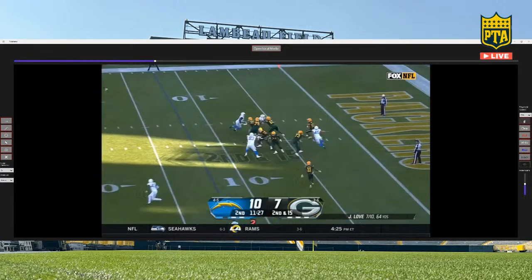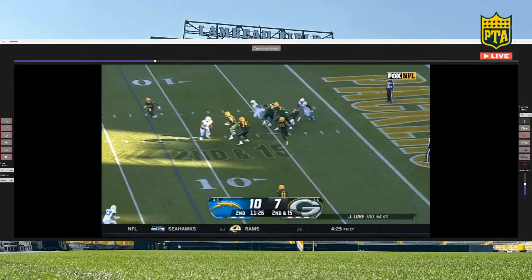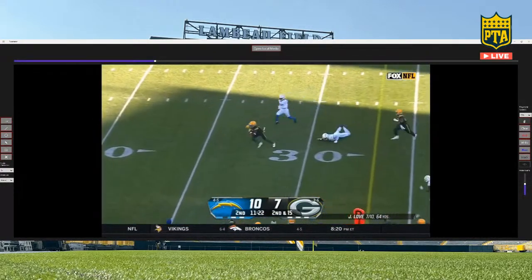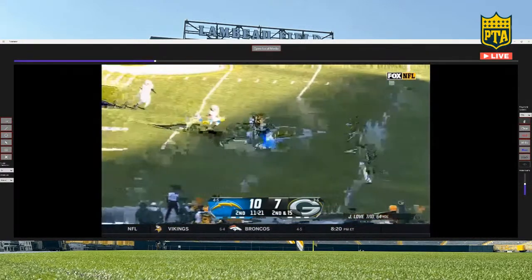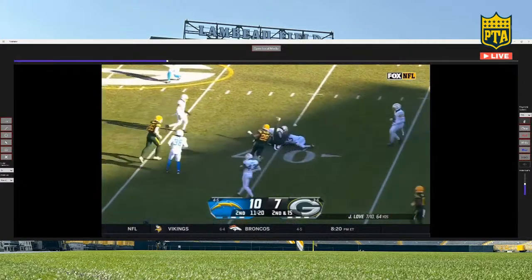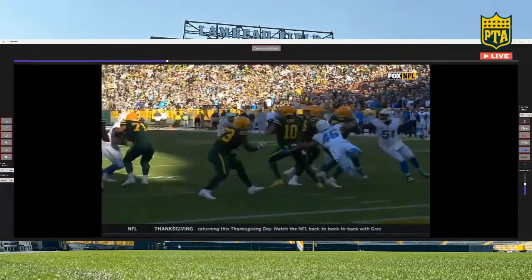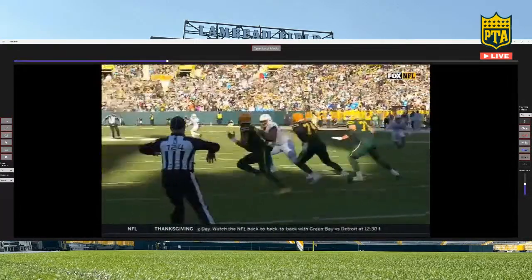But watch right here. Look at Love. Whoop. Like he has eyes in the back of his head, off platform, around the other defender. And who is it? Of course, Mr. Tay Wicks just finding a spot in the zone, sitting down, helping his quarterback out. He's a natural, dude. Here's a good look right here. Look at that. Watch the hips and the shoulders square up.